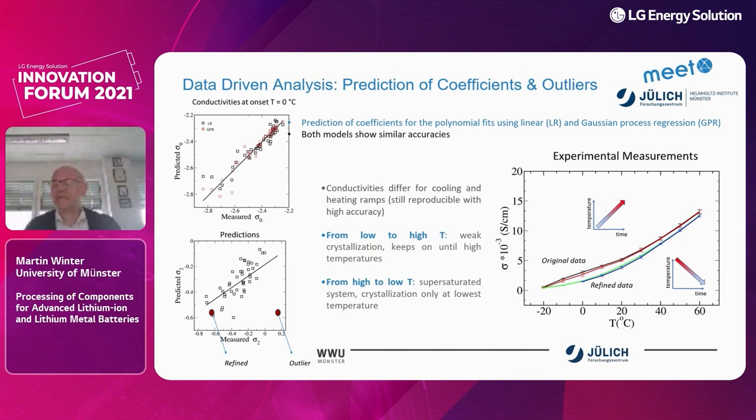So here the data analysis is done with the help of mathematical models. This is a polynomial fit, and the polynomial fit uses coefficients called sigma, and there are several of them because the polynomial consists of several elements. One is sigma zero here. Sigma zero is for a conductivity measurement where we started at 0 degrees C and then made a temperature ramp up to higher temperatures. We use two different fits here, linear regression and Gaussian process regression, and both of them give us quite good data and quite high accuracy if you look at the number of data points on the line.